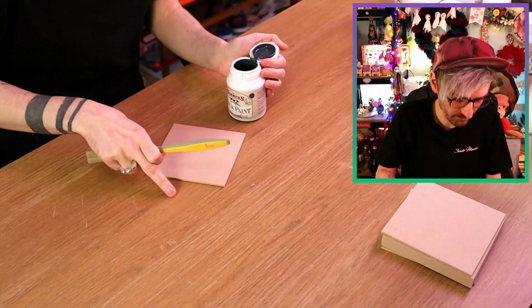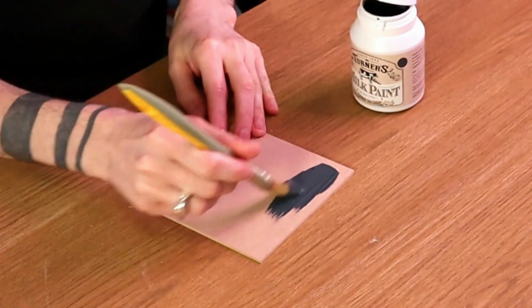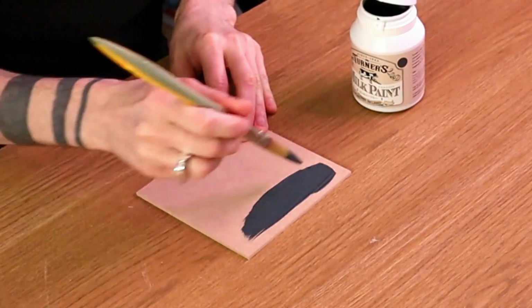Oh, this is more like a dark grey, bluish colour. Oh, that is a nice colour. It's actually more like a slate.